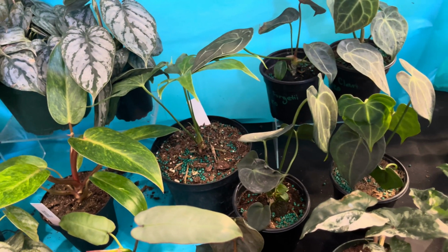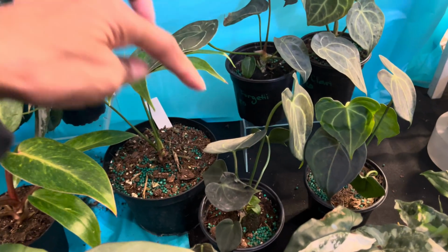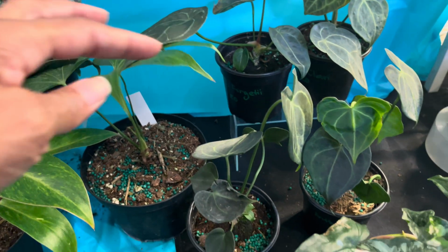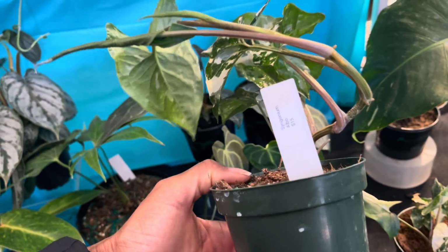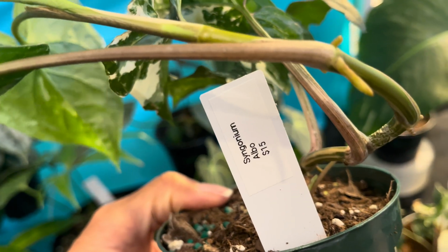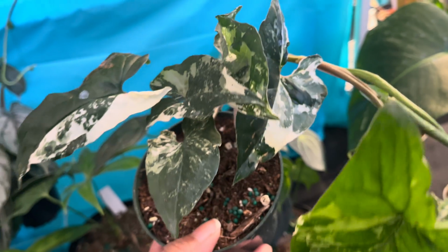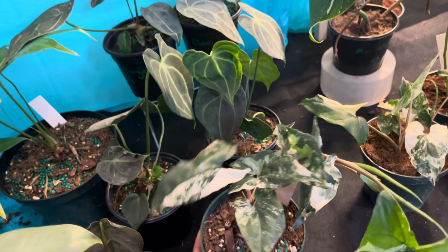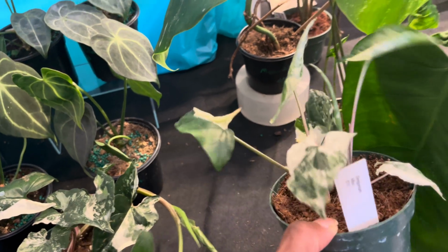Here we're getting into some of the aroids, the Anthurium. They've got it labeled Forgetii for $80. This is a Syngonium albo. Yeah, Syngonium albo for $15. Wow, that's a good price. I remember when they were like an arm and a leg, so $15 is really good.